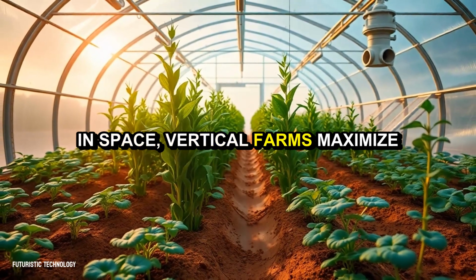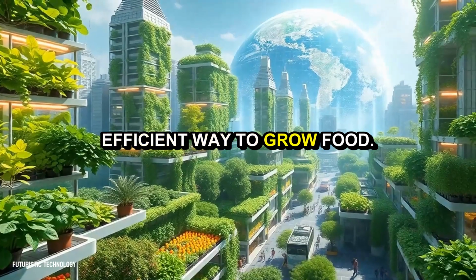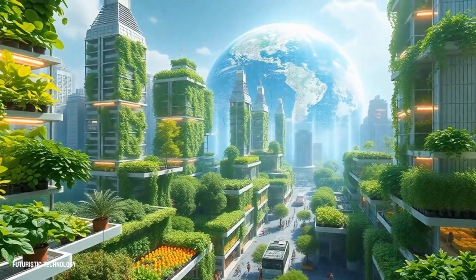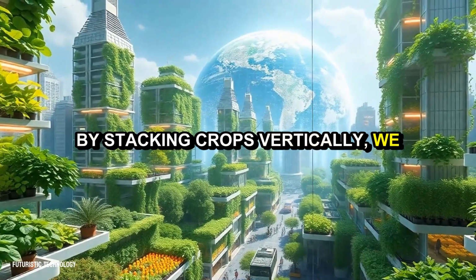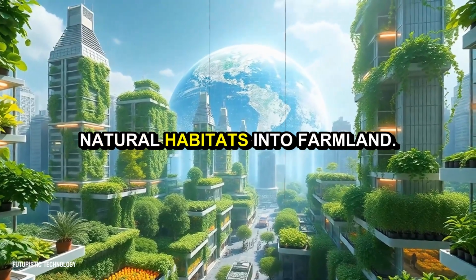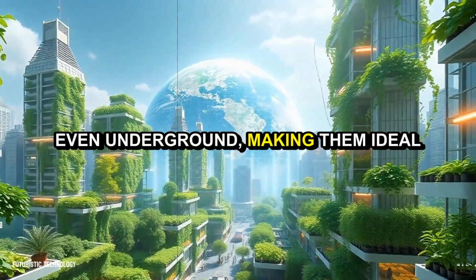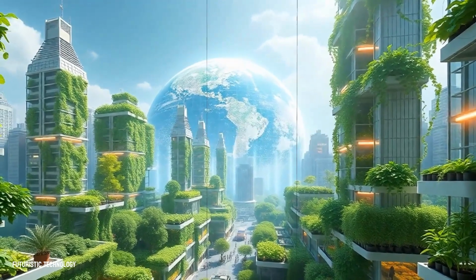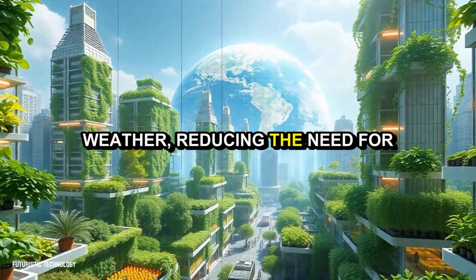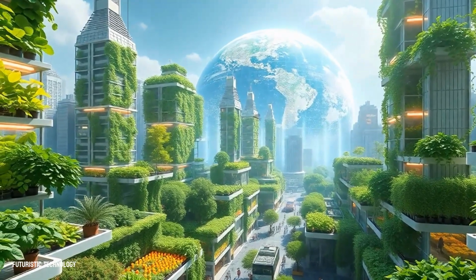Then there's vertical farming, a concept that's taking off both in space and on Earth. In space, vertical farms maximize limited space by stacking crops in layers, creating a compact, efficient way to grow food. But this approach isn't just useful in orbit, it's a game changer for urban agriculture. By stacking crops vertically, we can grow more food in smaller areas, reducing the need to clear forests or convert natural habitats into farmland. These farms can be built in skyscrapers, shipping containers, or even underground, making them ideal for densely populated cities. And because they're enclosed, they're protected from pests and extreme weather, reducing the need for pesticides and herbicides. It's a win-win for both farmers and the environment.